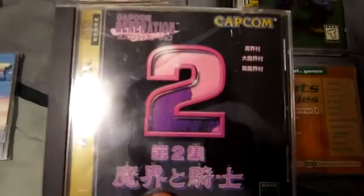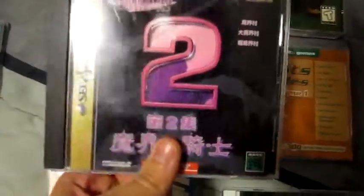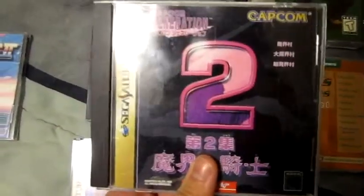And I got my hands on Capcom Generations 2. This has Ghosts and Goblins, Ghouls and Ghosts, and Super Ghouls and Ghosts. Really fun. Like, it's a compilation of all 3 games. Highly recommended.